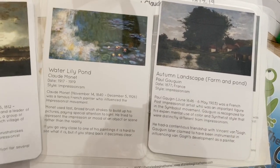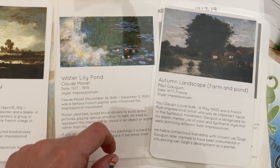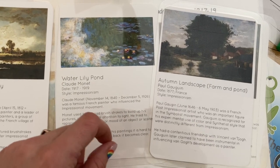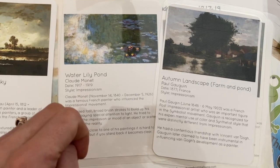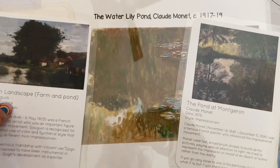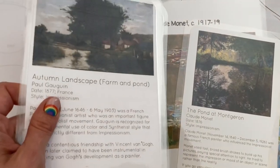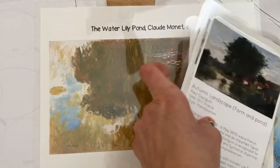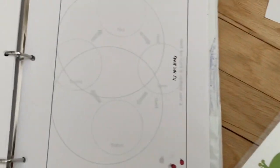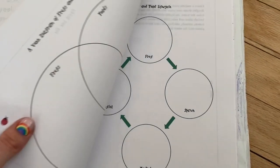And I did laminate them, just because what's really cool is her Ready to Read 2 that she's going to be starting in a few weeks is about the pond. So we'll use these, and also the Gather Round unit study we're doing together as a family next is all about artists. So we'll be able to use these for 2 different units. So that's why I chose to laminate these. She'll do some kind of reflection, or she'll try to draw one of them.